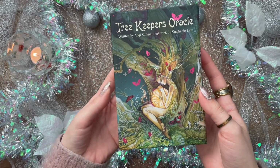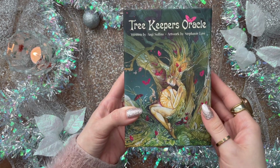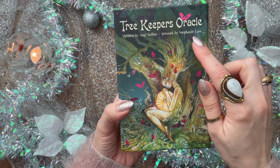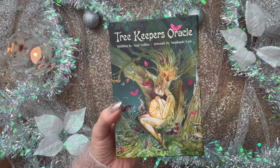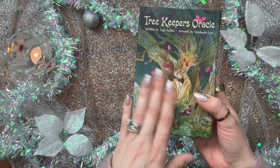First Oracle deck I got was the Treekeepers Oracle. So this was on my wish list. This was something I was hoping to get. It is really beautiful, and I am a fan of Stephanie Law's artwork. I have the Shadowscapes Tarot, and I love it. I think it's such beautiful artwork. And when I saw that she did the artwork for this deck, I was definitely interested in checking it out.